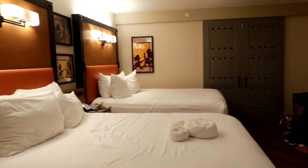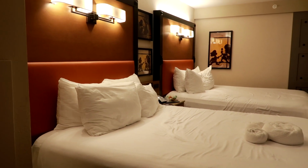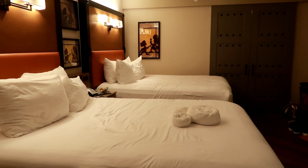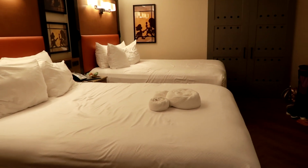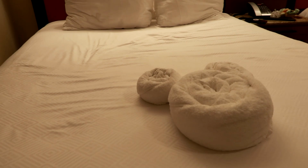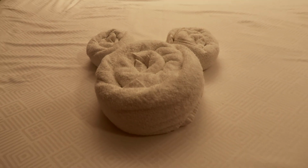Okay, so this is a standard room in the Rancho's building. And so this is pretty cool. You walk in and I see the Disney magic with the Mickey towels. Look at that on the bed. So cute. It's been a while since I've been to a resort that had the Mickey towels. So I'm really excited to see those, especially since they don't do housekeeping every day now. So it's cool to see that.